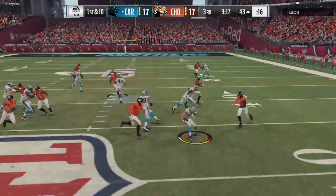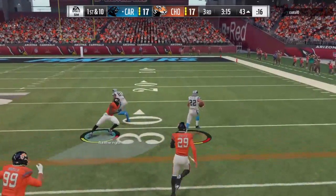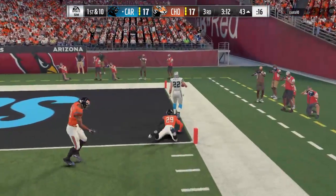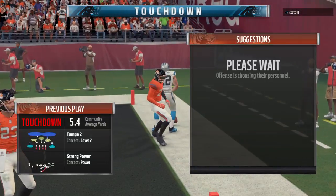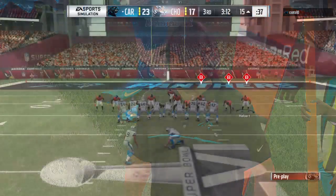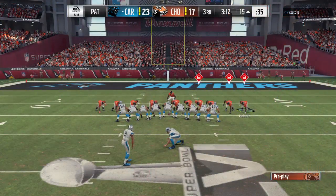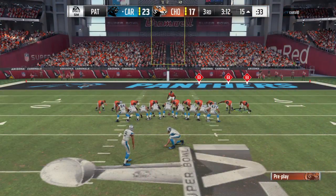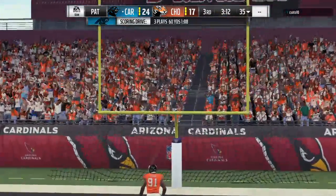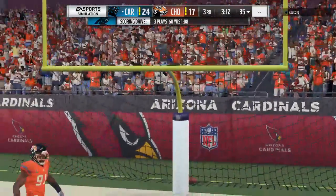On first down, this is McCaffrey. Oh, he's got some breathing room. Past the there he goes right side, and he will take it across for a Panthers touchdown. A big play there, 43 yards. And the Panthers have taken the lead. And they will take a 7-point lead now.